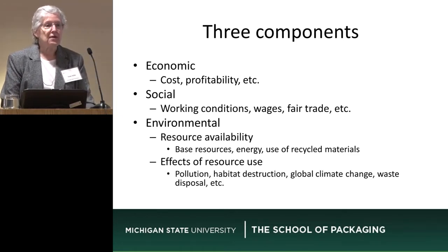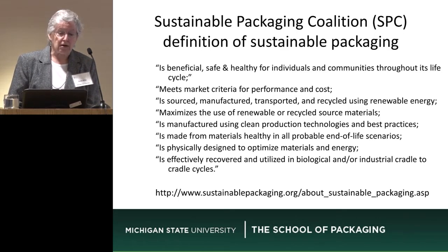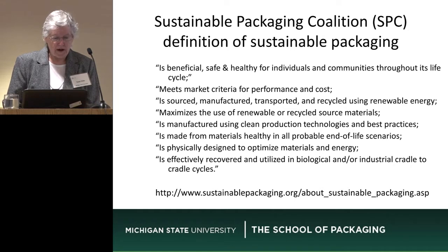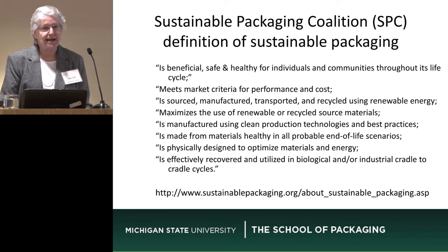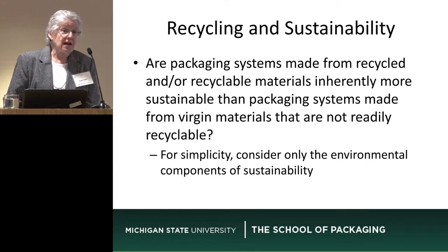Again, as I said, there are various definitions for sustainability. There are also several definitions for sustainability as that pertains to packaging. One of the ones we hear about a lot is from the Sustainable Packaging Coalition, which is a US organization. And they've got a whole set of things here that I'm not going to read all of them to you, but I want to focus on some particular ones. And again, this is the question we're looking at. Are packaging systems made from recycled and or recyclable materials inherently more sustainable than packaging systems made from virgin materials that aren't as easy to recycle?